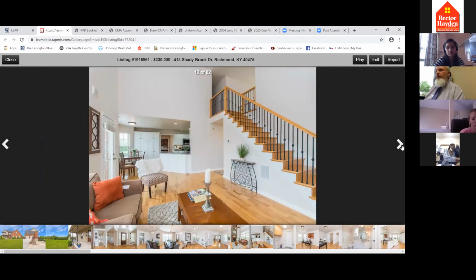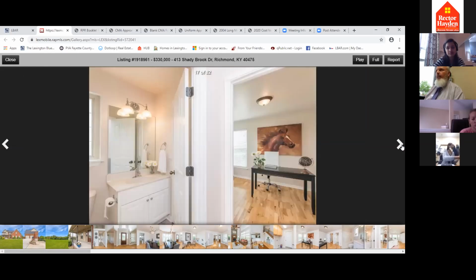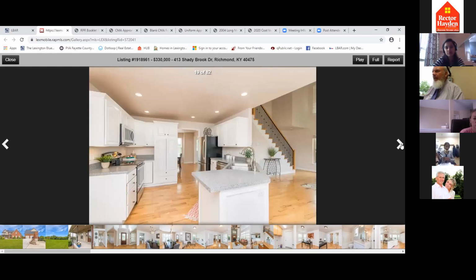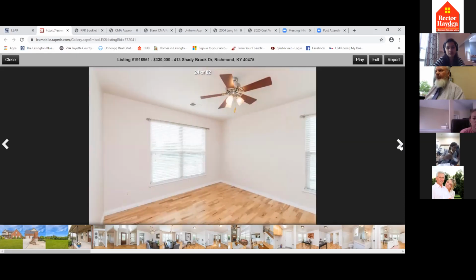Laundry. Bathroom's nice, but it's not, again, over the top. Doesn't look like granite. I can bring that speaker over here. It's hard to tell. We can go back and look on the marketing remarks. It might be a stone of some sort. It initially doesn't look like it.